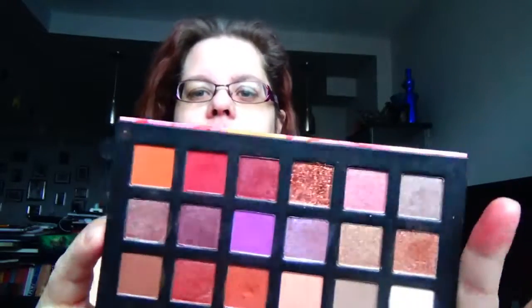I find that the fact that we got some purples and such in here and reds gave me a better range of things that I could do with it. So for me, overall, this palette over last week's palette was much better.